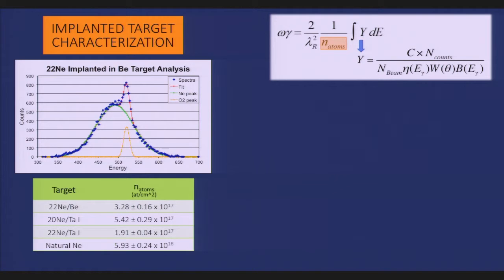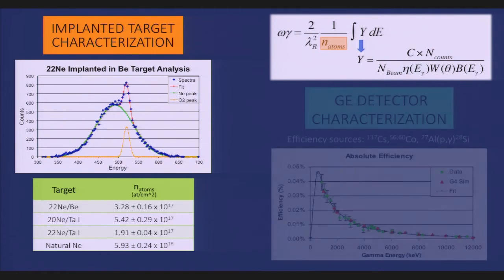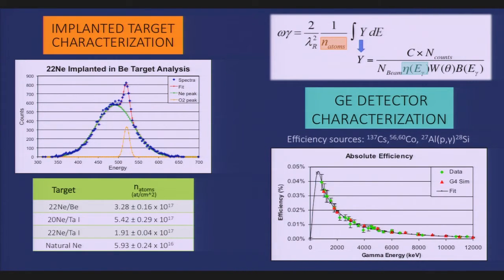So we used a couple of various sources, cesium and cobalt sources, as well as several resonances in the well-known aluminum-27 (p,gamma) reaction to be able to measure our efficiency out to 12 MeV. We measured the absolute efficiency instead of a relative efficiency, which is a more difficult measurement. But now we can use this curve for that detector as long as we spot check with a couple of sources. So I'll be able to use it again for my cross-section measurements, which will be nice.